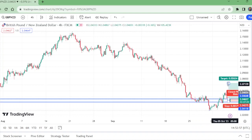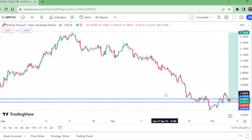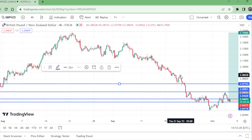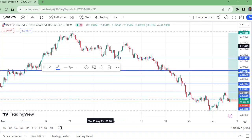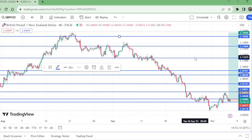Okay. And for take profit options, even up to this level, we can have multiple take profit options. If you are working on a small time frame, then this is also a good take profit that comes on the 4 hour time frame here. Then we have a take profit option here. We have the take profit option of this level. This is also a take profit option. Even this is a take profit option.